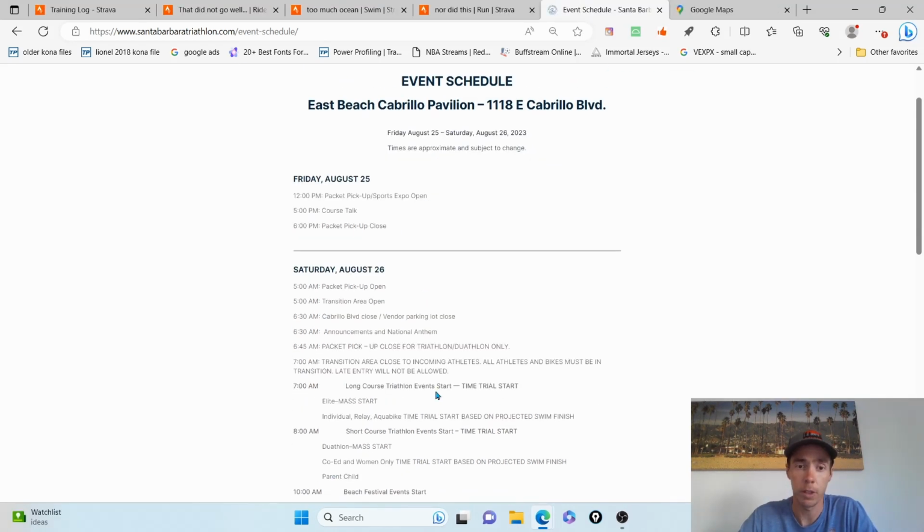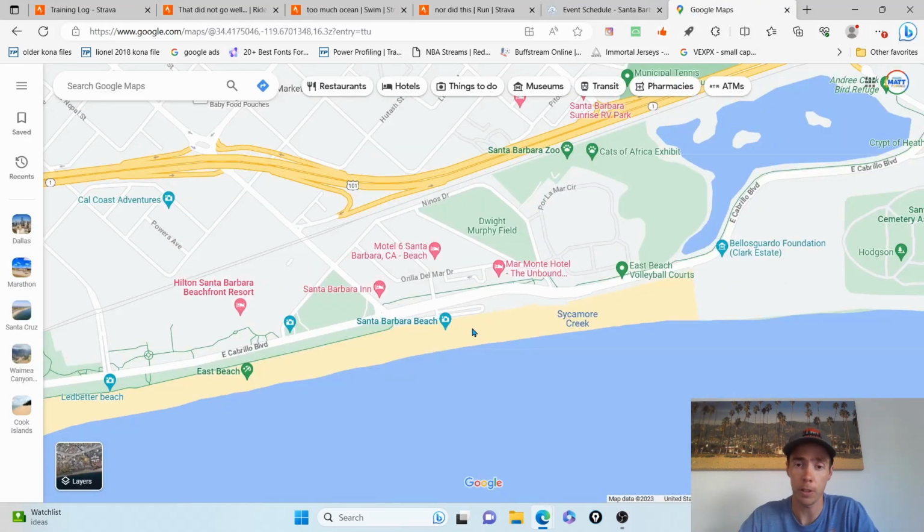So first off, there's going to be a 7 a.m. start. It is a time trial start this year. Parking gets a little crazy for this race. Transition area opens at 5, thank goodness. This is where the race is going to be. The big parking lot is going to be closed.